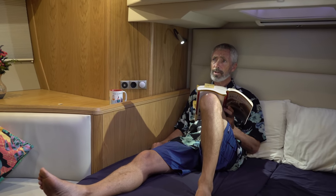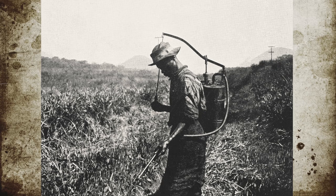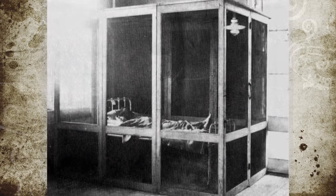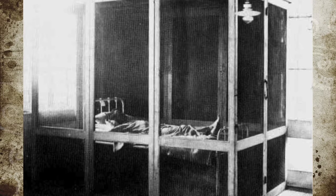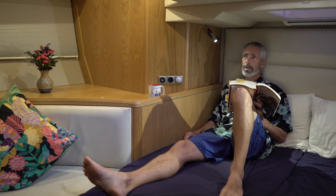Once they knew it wasn't transmitted from person to person directly, they concentrated the plan on eliminating the mosquito habitat and kept the yellow fever patients behind bug screens so no mozzies could get at them to transmit it. Amazing. And this was with a big team working on it? Nope. Just a few doctors in Cuba with some serious dedication and a bit of luck.